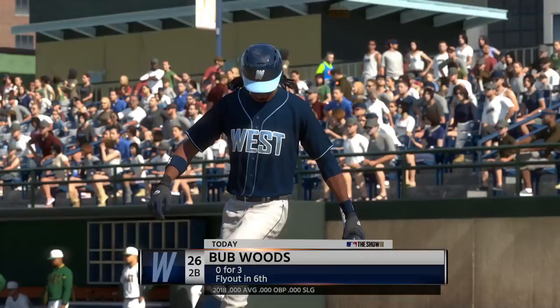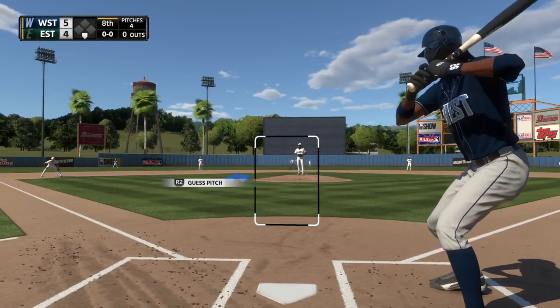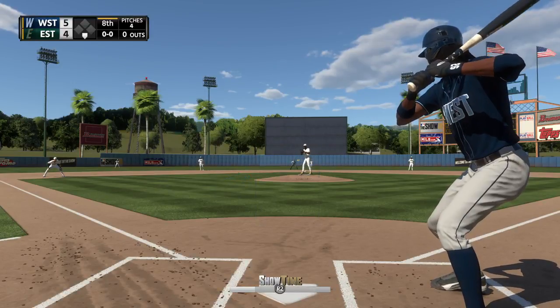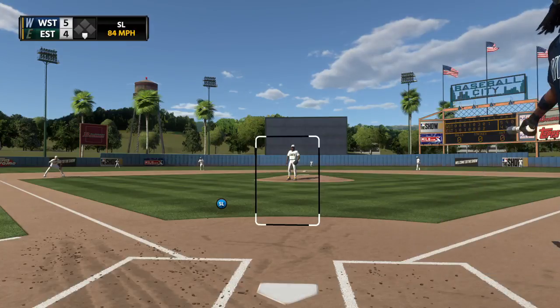Stepping into the box, Bubba Woods. He flew out in his last at-bat. Bubba Woods. First pitch on its way. Missed with a slider.